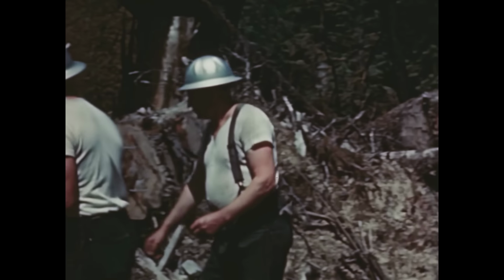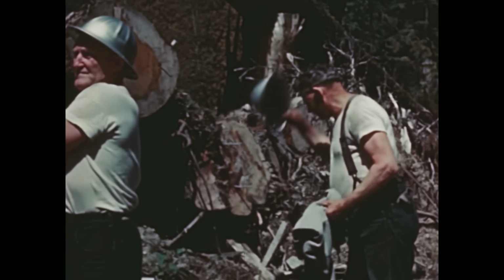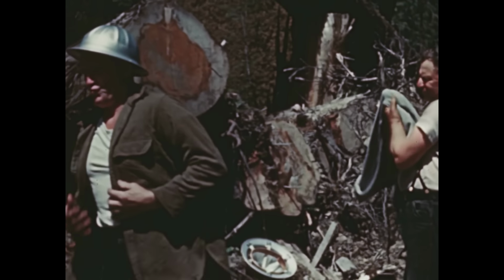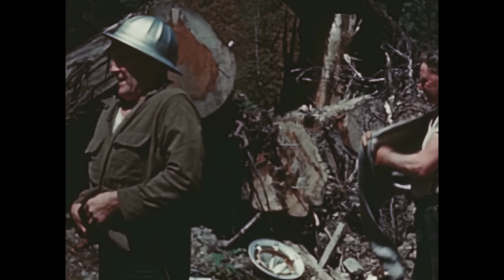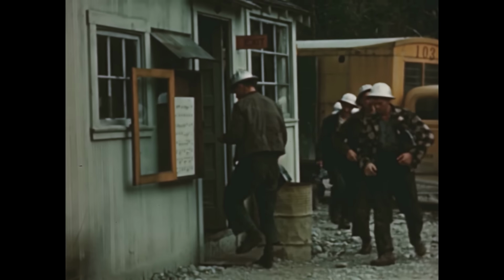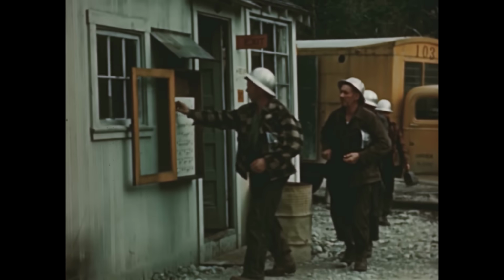Well, rain or shine, it's good to get into a clean, dry shirt at the end of the day. When every man in the crew has been checked in by the bull buck, there's always one stop on the way home. And that's to see how she paid off yesterday.